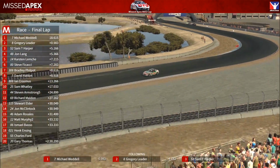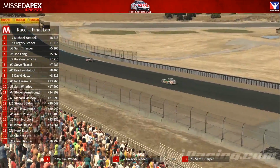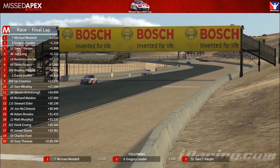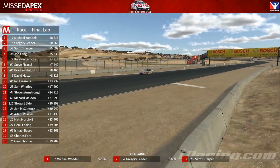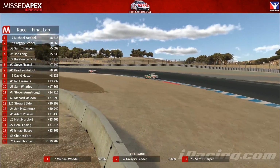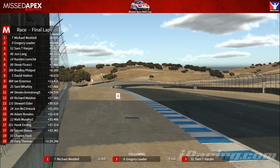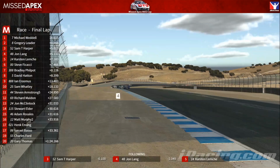So final lap of the race underway, and that gap between Leader and Weddle is still there. So it doesn't look like Leader's going to be able to mount the attack. Maybe all eyes are on 3rd place, see if John Lang can get onto the podium. And super close they are through turn 5. He is absolutely pushing Harper around. This is going to be such a tight exit.